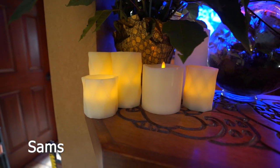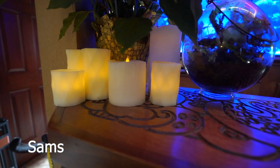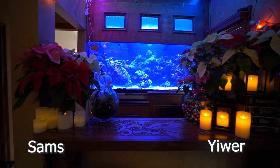So if you want them to turn on at 7 every day, then you flip it to timer at 7 o'clock and then it'll run for a few hours and turn off on its own. Love that feature, but they didn't look right. Like, they didn't look like candles. But these actually look like candles.